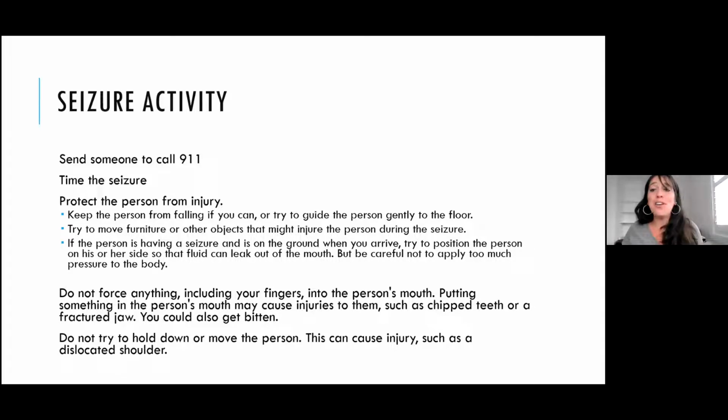So someone is having a seizure. First thing you do is you say to someone else, call 911. Then you want to protect the person. That's kind of what you guys were just talking about. Now, this is like some of the old school techniques. But let's talk about what the recommendations are now.